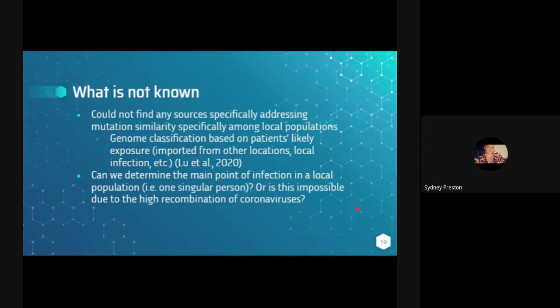And the article that I found that on was Liu et al. in 2020. And can we really determine the main point of infection in a local population, i.e. one singular person? Or is this impossible due to the high recombination of coronaviruses, hence why it was difficult, and they still haven't really figured out the origin of the virus itself, like which animal specifically. So can we really determine the main point of infection in a population is the question that I was left with after I finished my research.